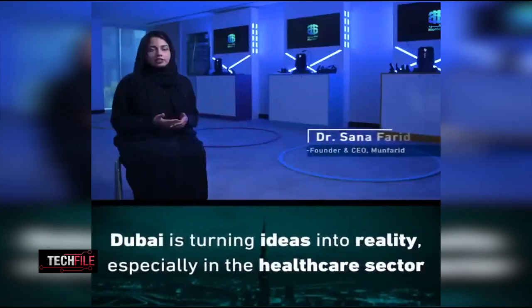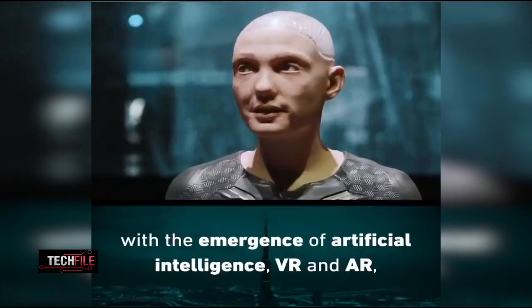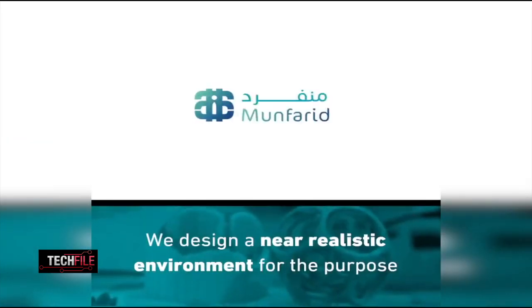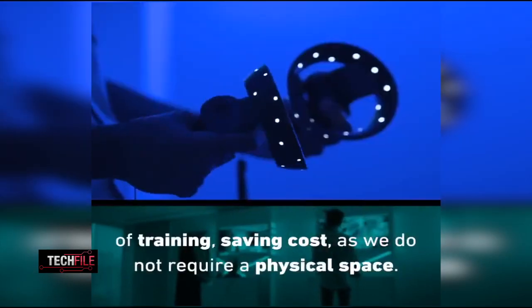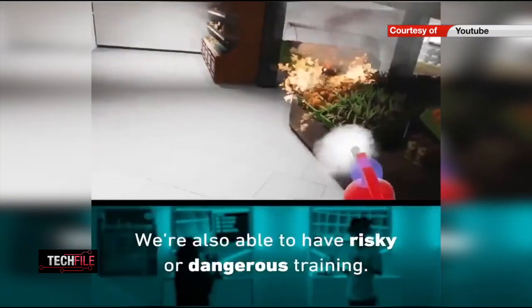It is turning ideas into reality, especially in the healthcare sector because it has such a nurturing ecosystem. With the emergence of artificial intelligence, VR and AR, 3D printing, and nanotechnology, we design a near-realistic environment for the purpose of training, saving cost as we do not require a physical space. We're also able to have risky or dangerous training.